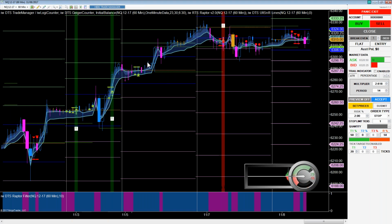We didn't produce a signal yesterday. We produced a great signal the day before. We produced a signal yesterday here. Currently, so far today, no signal, but again, we would be looking for some follow through from this crossover signal here.